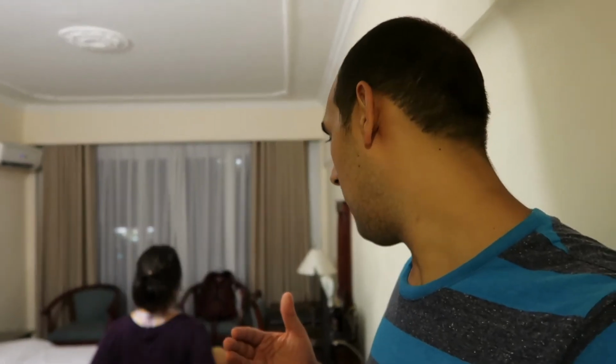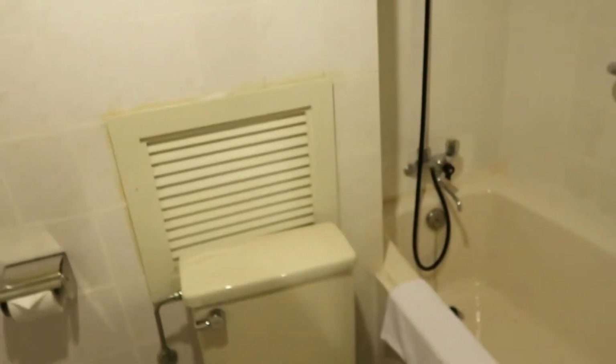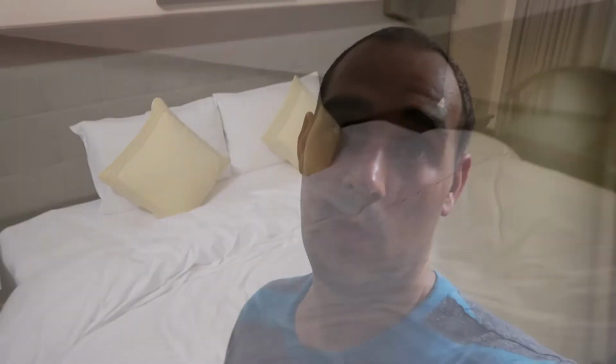We've just checked in to this hotel. It's called the Hui Night or something like that hotel. Airbnb definitely hooked us up. We have a Western style bathroom. We've got a tub, which is cool. It's not the greatest of tubs, but hey, I'll take it. The bed looks amazing.